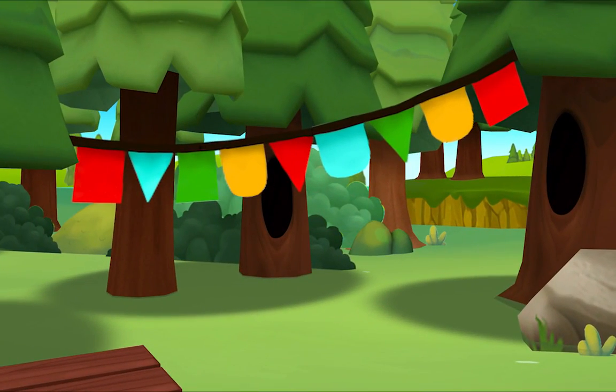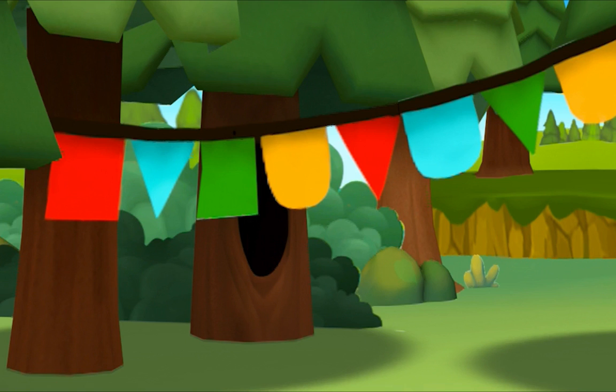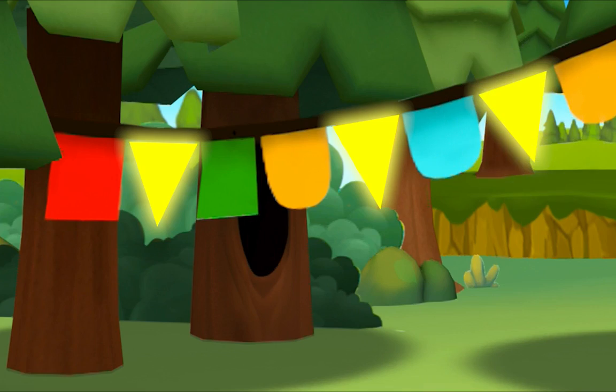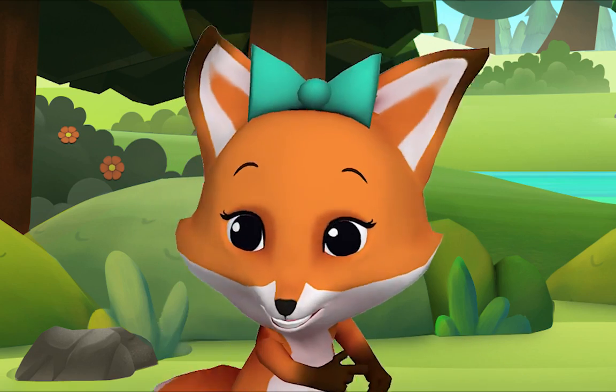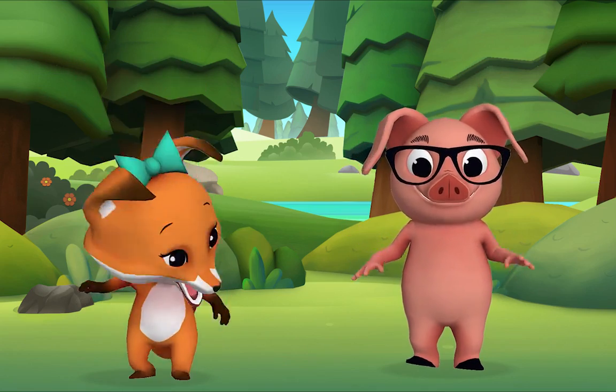Let's look for triangles. Like this. I see one. That's right. Let's look for another one. Do you see one? Awesome! Let's look for one more. Super! Let's look for more.